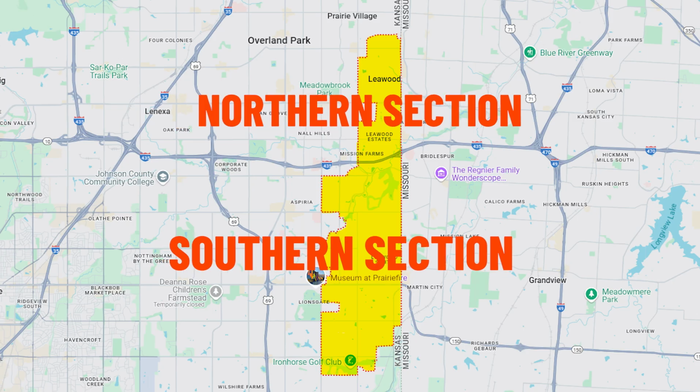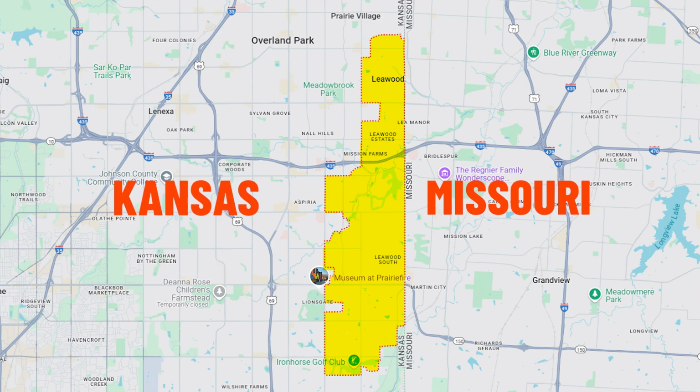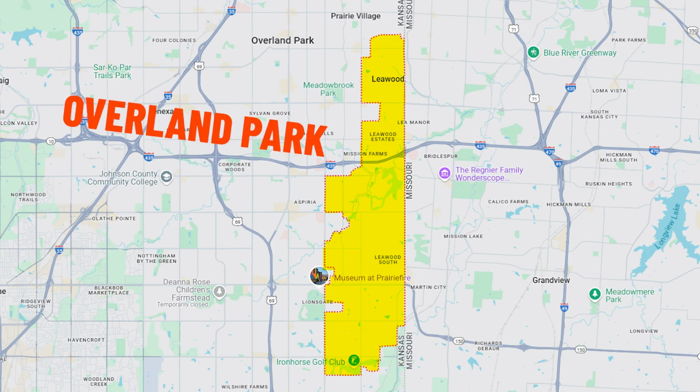The city's boundaries are 83rd Street to the north, State Line Road to the east. State Line Road separates Missouri from Kansas, hence the name. 151st Street to the south, where it meets Overland Park in Stilwell, Kansas, and to the west, where it shares a boundary with Overland Park.